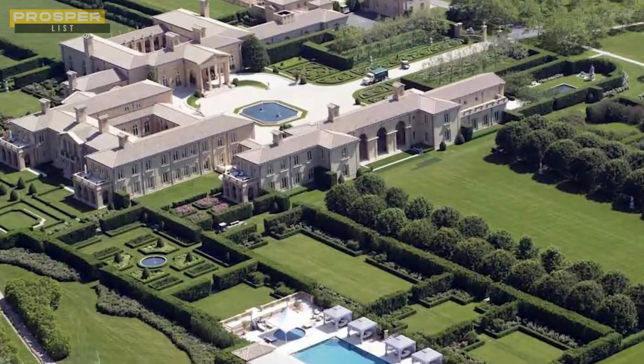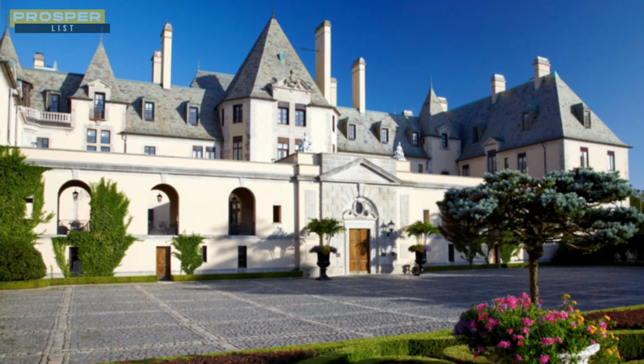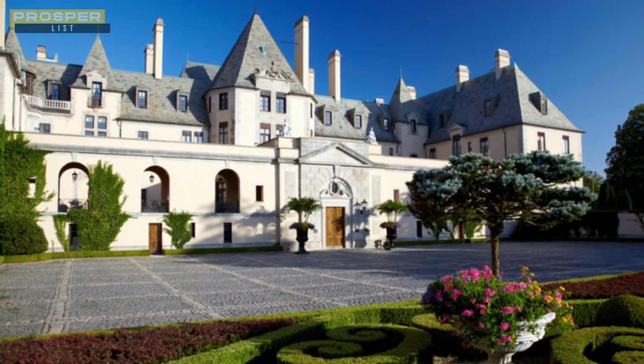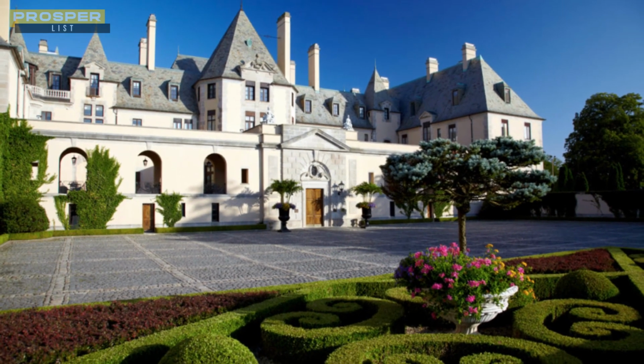The estate is one of the most heavily guarded properties due to the approximately $500 million worth of artwork housed there. A high-tech gate allows only approved visitors inside. There are also bulletproof glass windows and 100 security cameras.